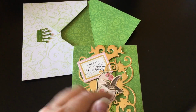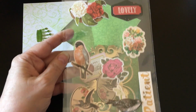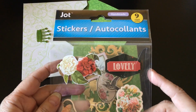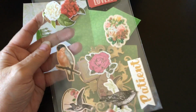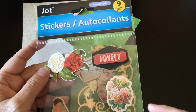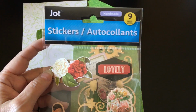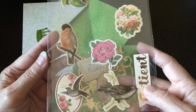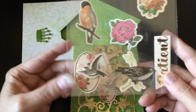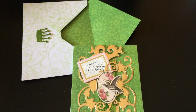And then the hummingbird came from a Dollar Tree sticker package. It's from this one. This other one's missing here, so I don't remember what was there. But I usually pick up multiple packages of these stickers when I see them, because if I don't, then I hoard them because I don't want to use them until I'm sure I've got the perfect project. So I usually get several of them at a time so that I will feel free to use them. So that's where that came from.